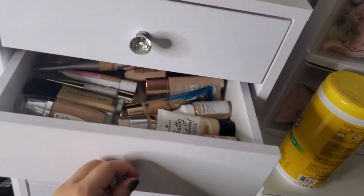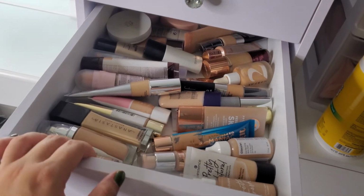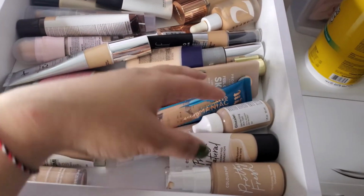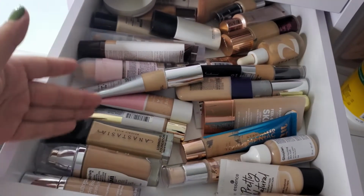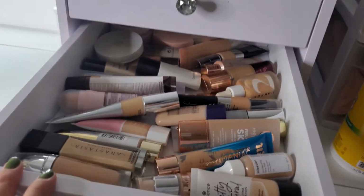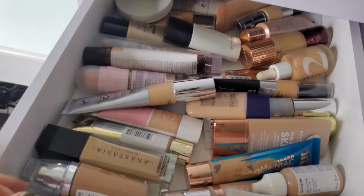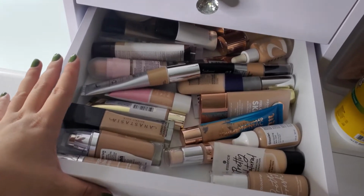Second drawer right here, we have all of my foundations. Not really organized either. I think I tried to keep skin tints over here, and then over here is actual foundations, but it looks kind of messy right now. And then in the way back, you have cushion foundations. So yeah, these are my foundations. Got a lot of stuff in there.